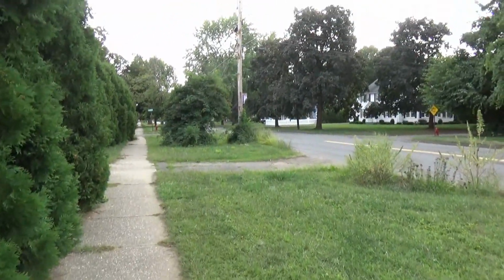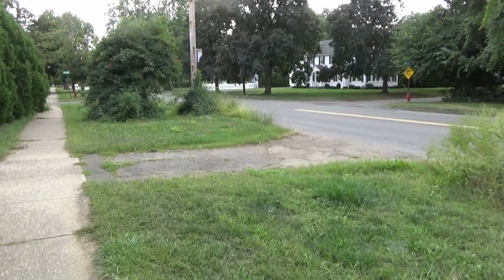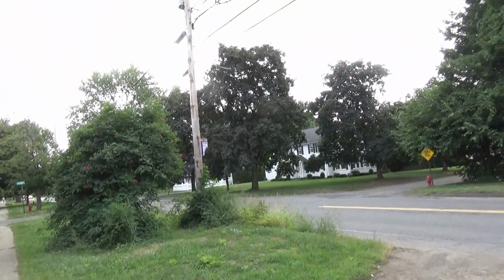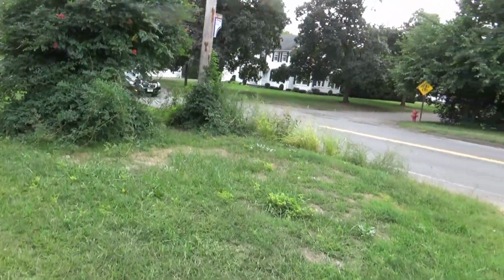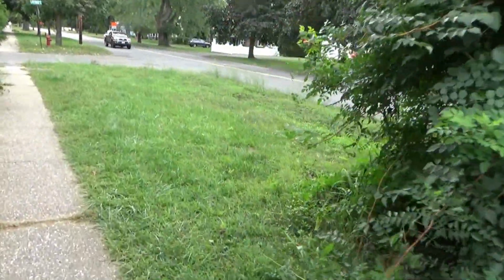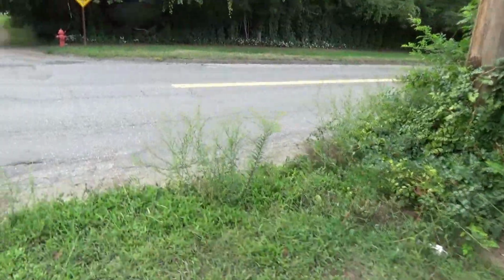Here's Westwood and Lathrop. From the street side, you have to be looking for it because it's behind some brush, and a shorter brush is obscuring the power pole. You want to go around. The best way to do this is to go around the brush from the west side, and then wait about right here.